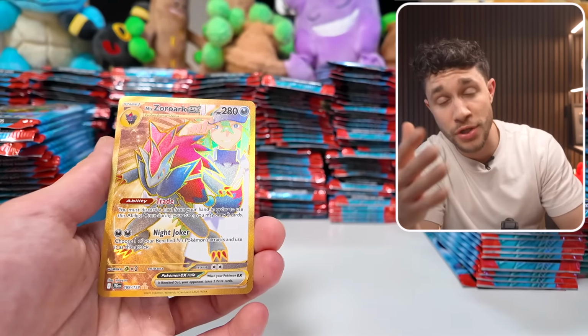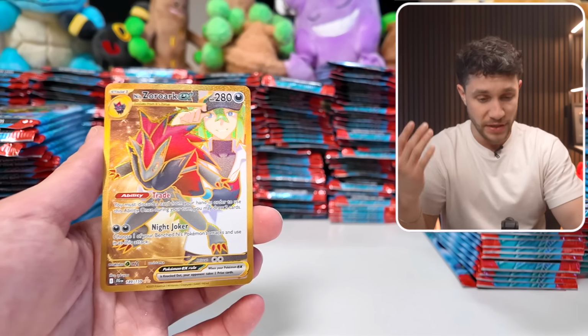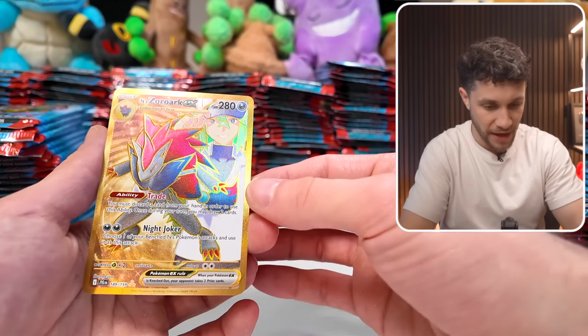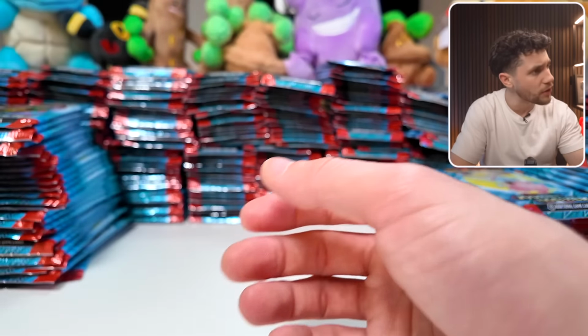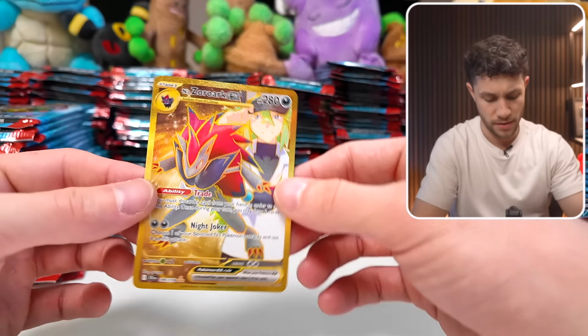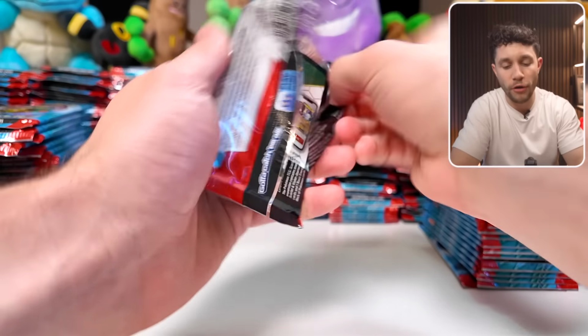Like, Prismatic Evolutions, we got torn apart. I think we had 2 big hits out of that. We already have almost every single major hit from Journey Together, and we still have hundreds of packs left. That is so pretty. It looks like the error card. Was this the error? The error was the silhouette, right? Right? Yeah, exactly. Oh, man. Dude, that looks insane in English. That is so cool. Okay, so what other cards are we looking for?